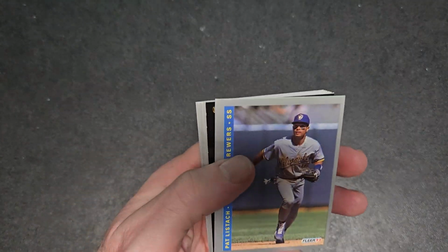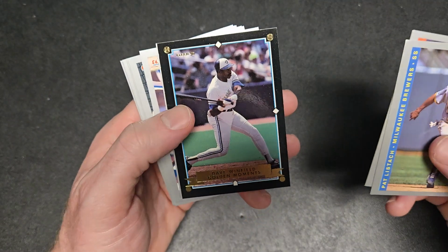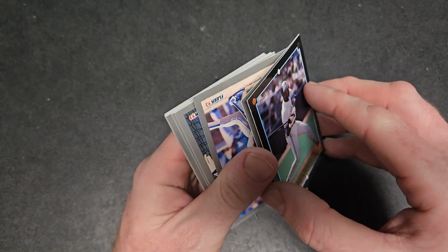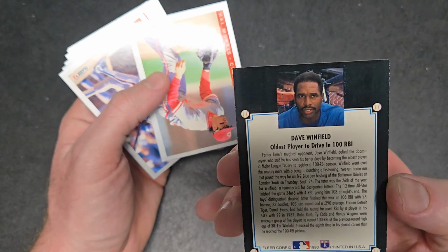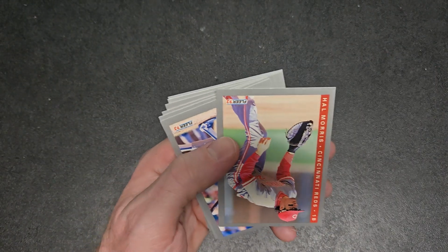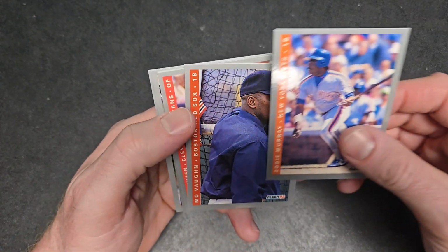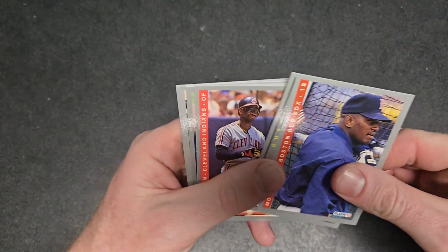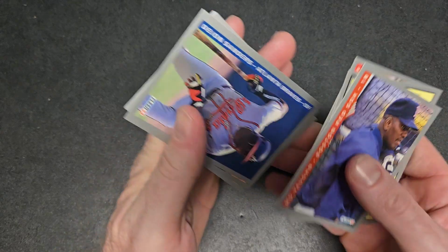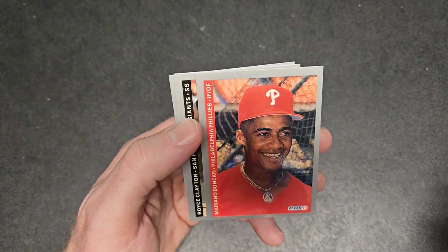There we go. 93 Fleer. Some inserts here, I know that. Rob Dibble. Dave Winfield. Golden Moments. What is this one about? Oldest player to drive in 100 ribbies. Alright. It's worth noting. Hal Morris. Steady Eddie on the Reds. Mo Vaughn. Checklist. Mark Whiten. Dave Fleming, Neon Deion, Primetime Sanders, Coach Prime, always cool.